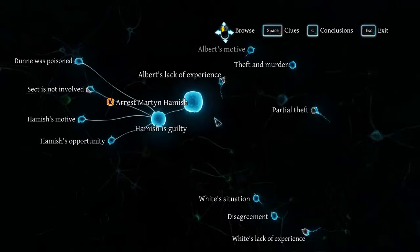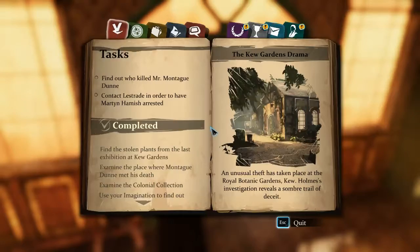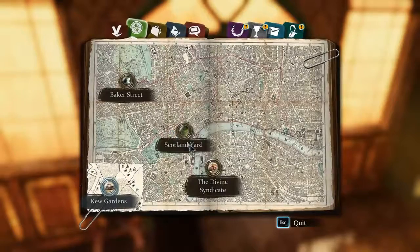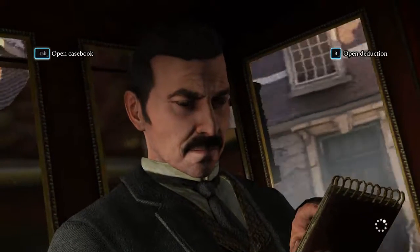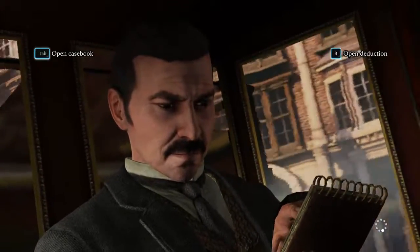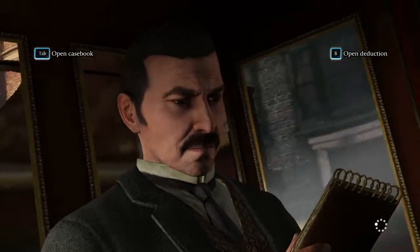So all we can do now is arrest Hamish. We can't. Let's go to Scotland Yard. We're not allowed to do anything else except arrest Hamish. Fascinating. Yeah, so White doesn't actually know that much about botany. She is really good at chemistry though. And the boy is really good at naval architecture apparently, and useless at botany.